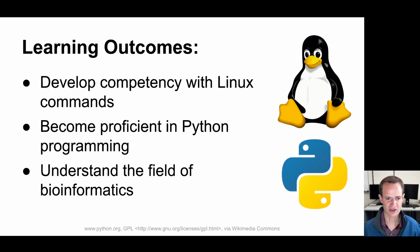Manipulate permissions and things like that. In this course, we don't really have time to get into building computational pipelines or workflows, that kind of thing, but just getting them at least somewhat comfortable with Linux commands. Most of the course is focused on Python programming, and I'll talk about that more in a second.